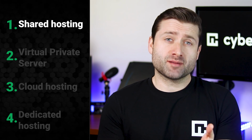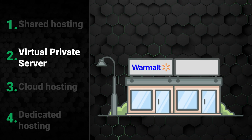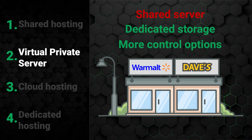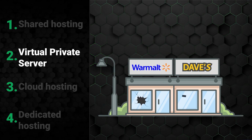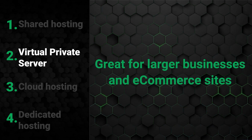Next up, let's talk about VPS hosting and cloud hosting. VPS hosting is like splitting that shared store space into multiple separate stores. You're still sharing some infrastructure, but you get your own dedicated storage and way more control. This setup means that if another store runs into technical issues, your store stays unaffected. It's ideal for larger projects or e-commerce websites that need more reliability.